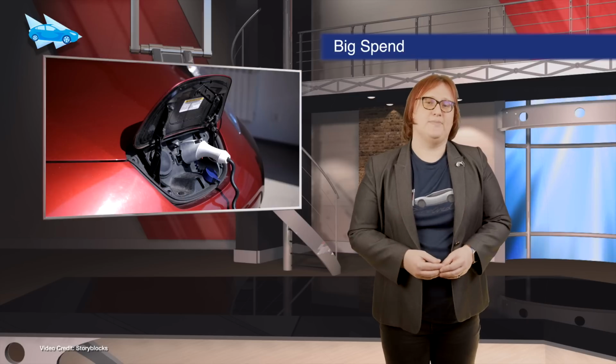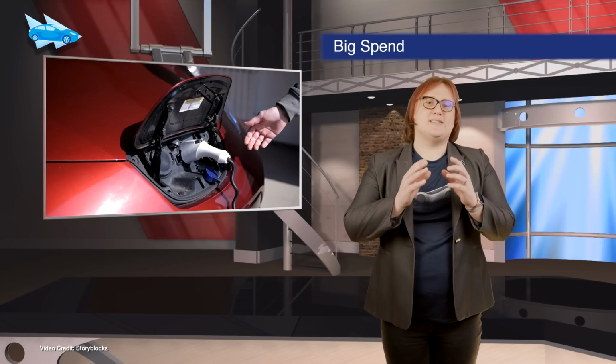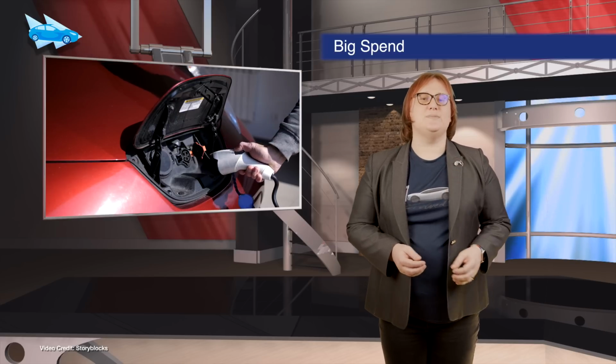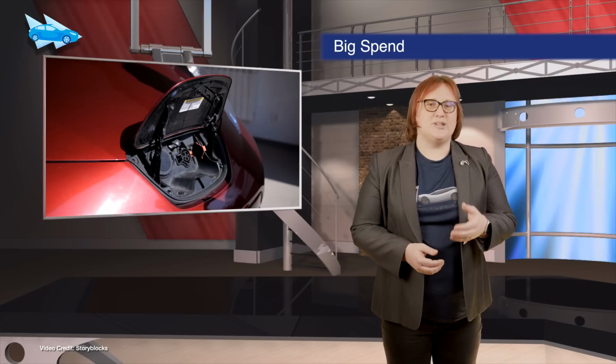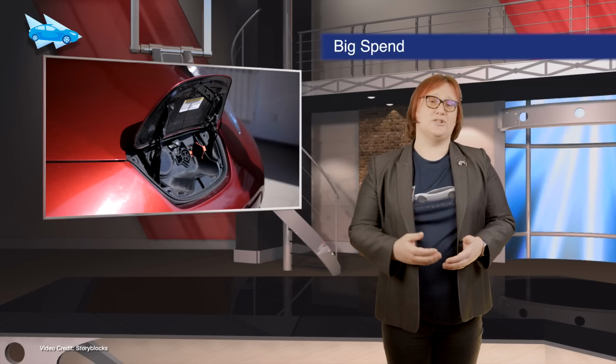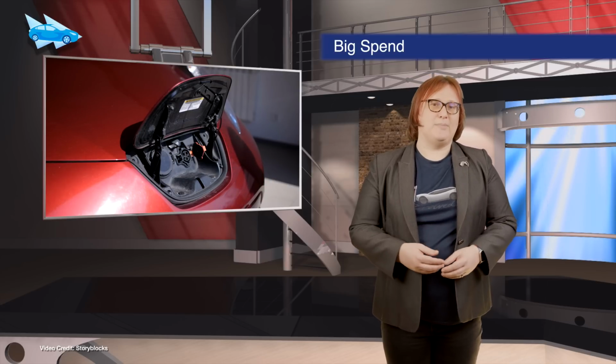Juniper Research predicts that spending on at-home charging stations will increase by over 390% over the next 5 years. The predicted $16 billion global spend is due to the expansion of home EV charging, where most EVs end up being filled.